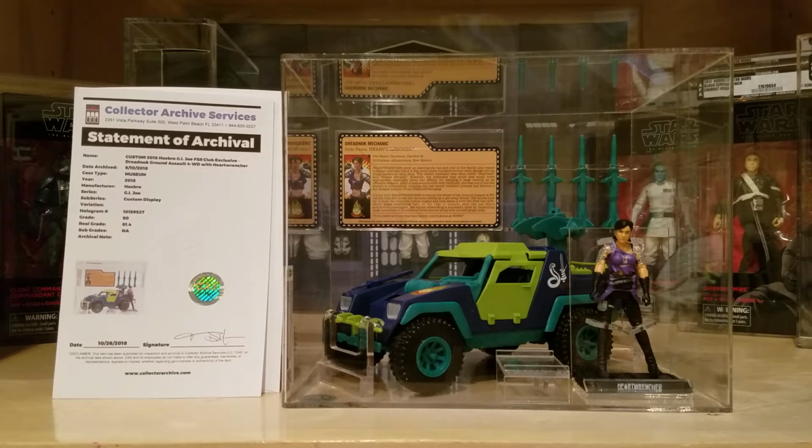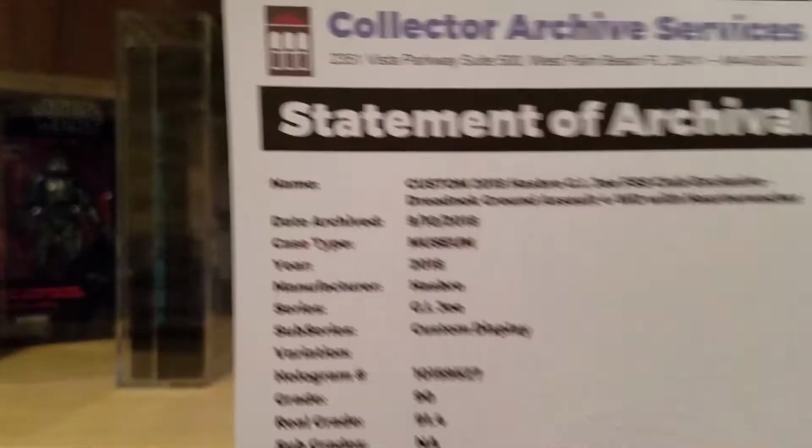I think for my CAS orders from now on, what I'm going to do is show you the statement of archival first. So it'll show you the grade and all the information that is on the actual label, especially for these larger items, because tilting it back and forth, I'm a little bit afraid about messing this up. I'm just that nerdy. But let's take a look at the statement of archival first.